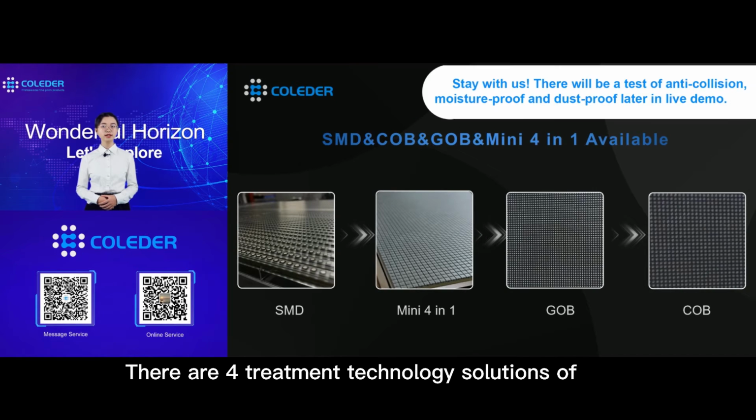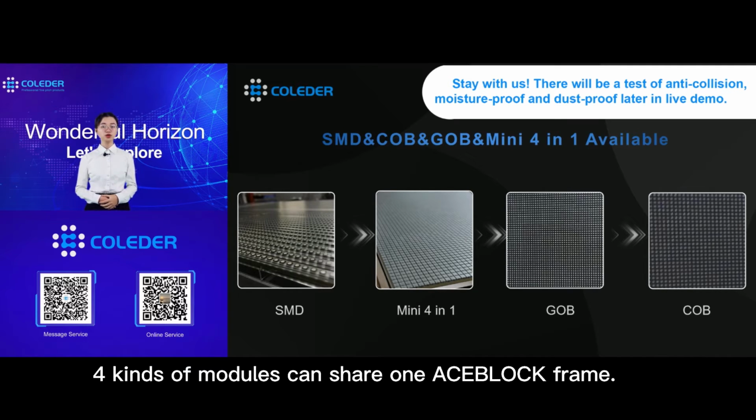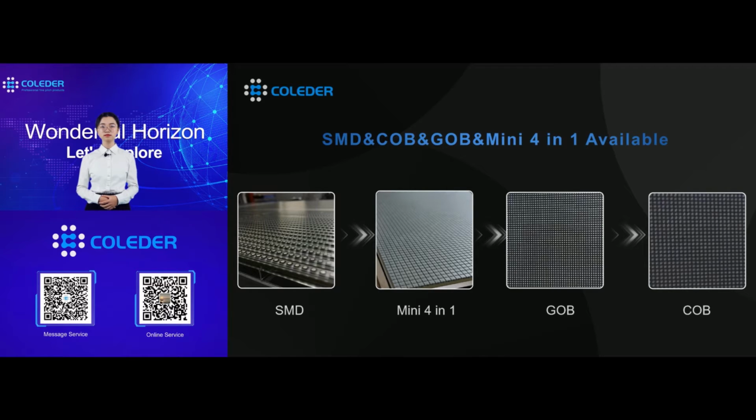There are 4 treatment technology solutions for each series for customers to choose from: SMD, GOB, COB, and nearly 4-in-1. The 4 kinds of modules can share one AceBlock frame. You just need to replace the modules to meet a variety of needs in different application scenarios.